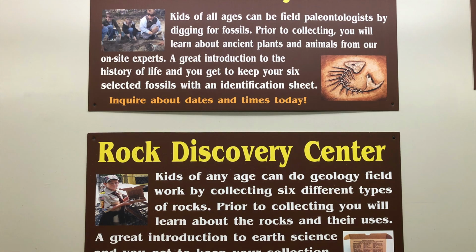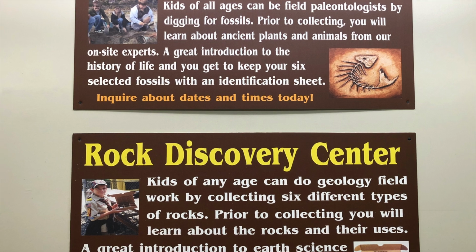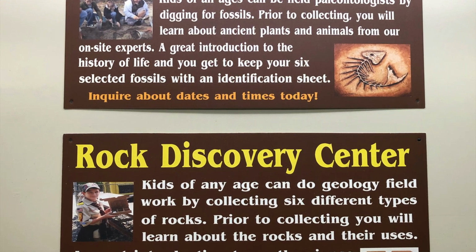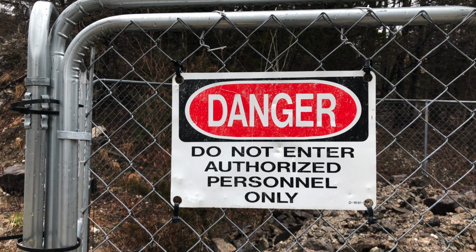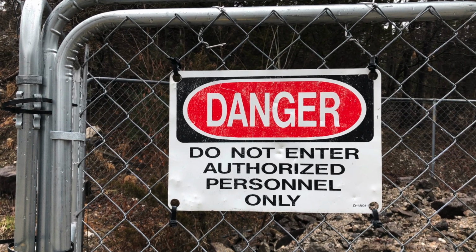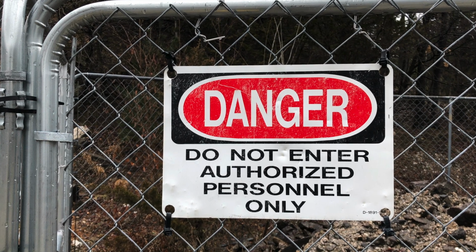It's kind of fun. I mean, they have a nice setup, and it's relatively inexpensive, and it's a great way to go out and enjoy the day with your family. Yeah, we're going mining, and this is an unauthorized area unless you're authorized to be here. You have to pay and sign a waiver, but it's a lot of fun.